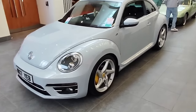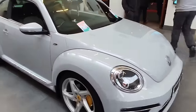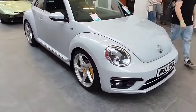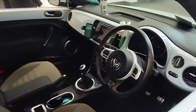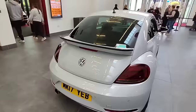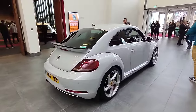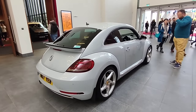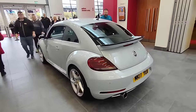So this is an interesting car. Last year I went to Van Life Festival, and I am going again this year. This is Damo's car, who's the organiser of Van Life Festival. It's this Beetle, Ferrari wheels on it. I'm really starting to like this generation of Beetle. Good looking cars. You get a 2 litre TFSI engine, the TT. So yeah, I'm looking forward to Van Life Festival this year. Should be really, really good.